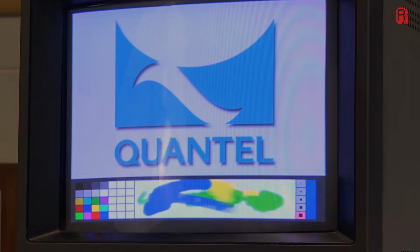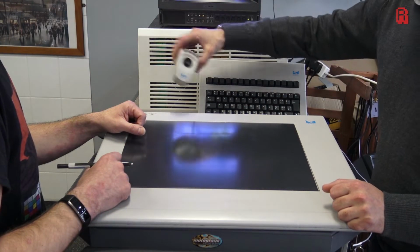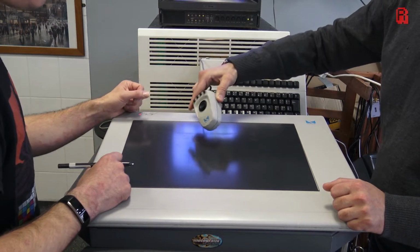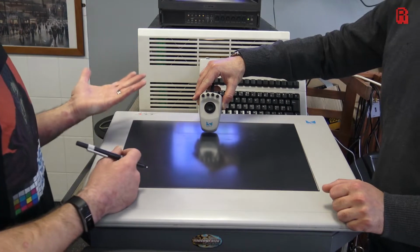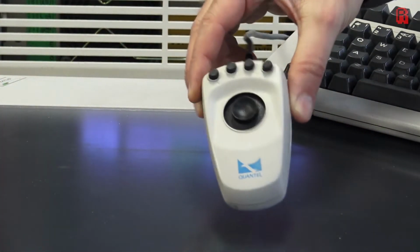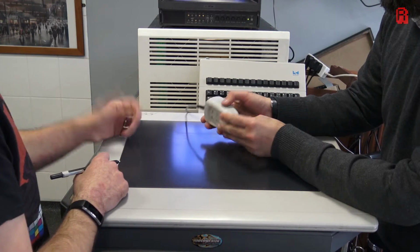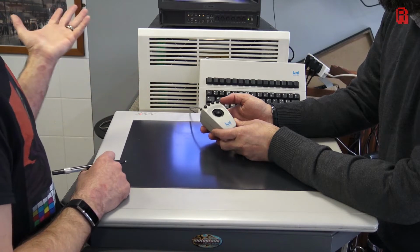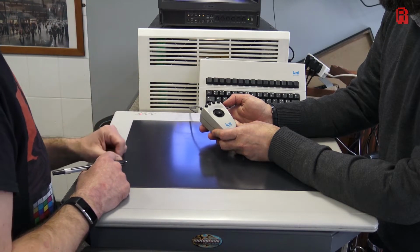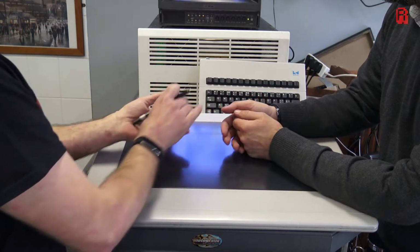I've also noticed over here is something that is not dissimilar to a mouse, but it's definitely not a mouse. What is this? Well, Quantel called it the rat. I'm not quite sure why. Maybe it just wasn't a mouse. It allows you quick access to some of the functions, primarily the animation functions that the Harriet has. So you'd hold the pen in one hand and then the rat in the other.